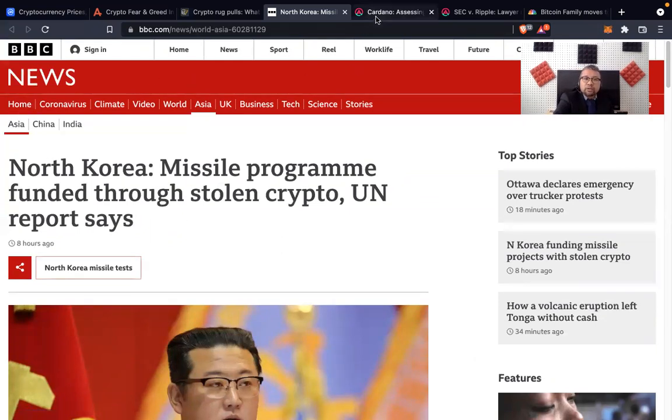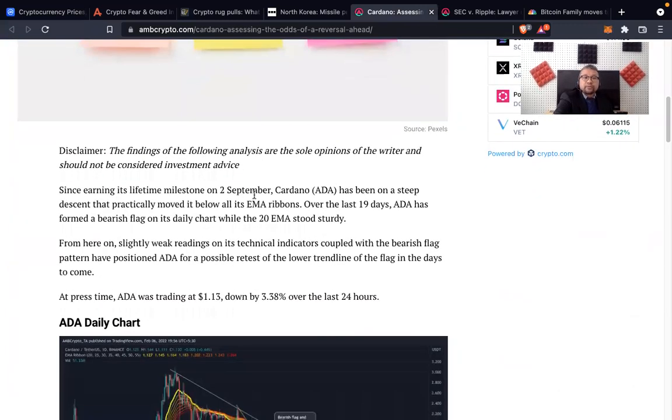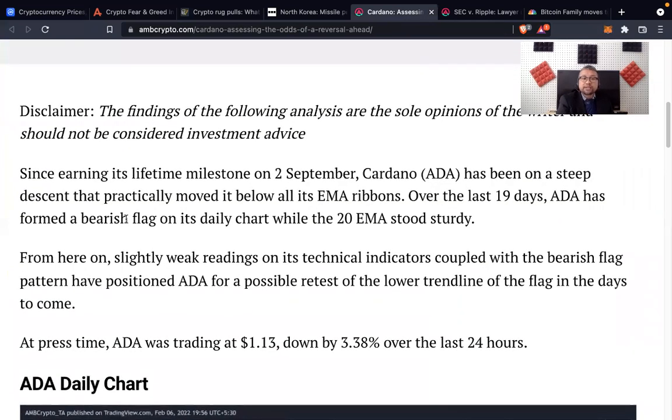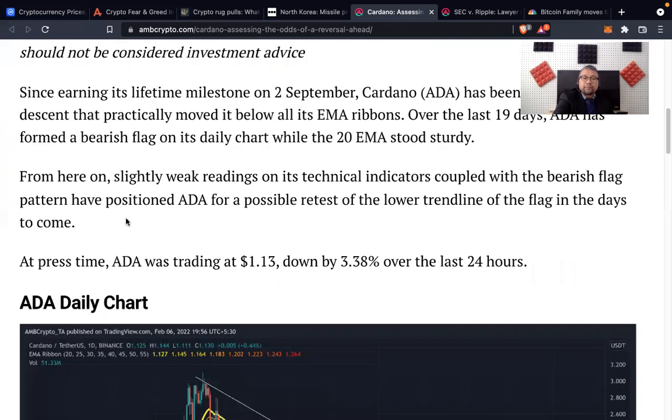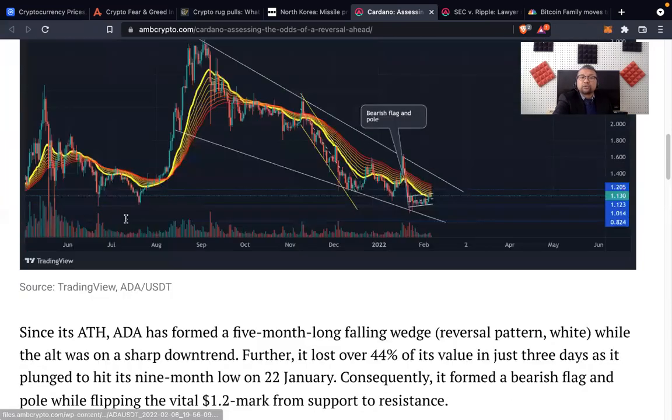All right, moving on to Article 3, Cardano, assessing the odds of a reversal ahead. So since earning its lifetime milestone of September 2nd, Cardano has been on a steep descent that practically moved it below all its EMA ribbons. Over the last 19 days, ADA has formed a bearish flag on its daily chart, while the 20 EMA stood sturdy. From here on, slightly weak readings on its technical indicators coupled with a bearish flag pattern have positioned ADA for a possible retest of the lower trend line of the flag in the days to come. At press time, ADA was trading at $1.13, down by 3.38% over the last 24 hours.